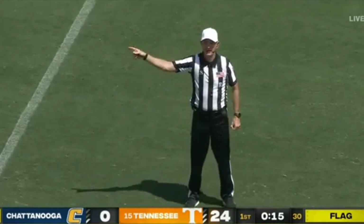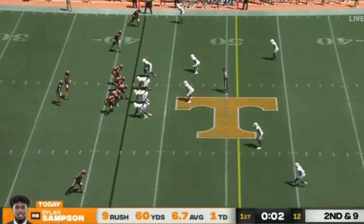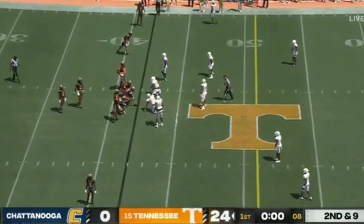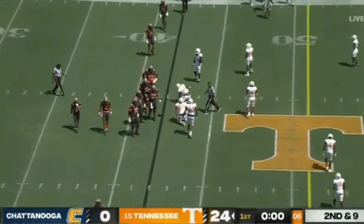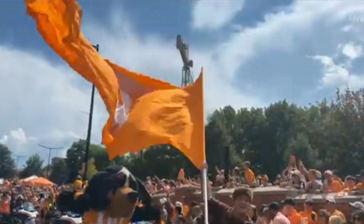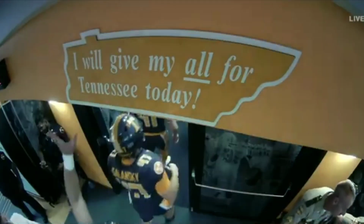Offense, number 87, not set prior to the snap. 5-yard penalty, remains 2nd down. Good job running after contact. They just let it run out at the end of the first quarter. The Volunteers and Nico Iamaleava are putting on a show. Great to be back on Rocky Top in week number 1.